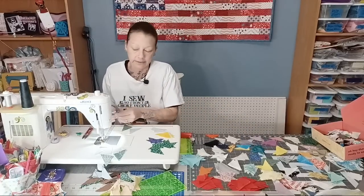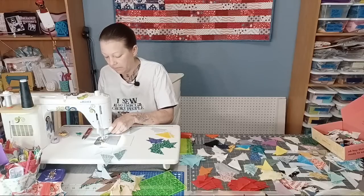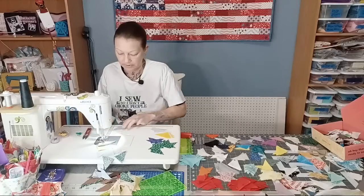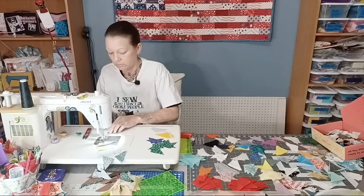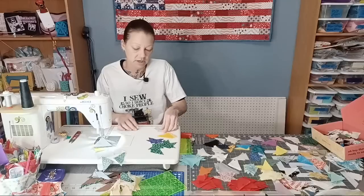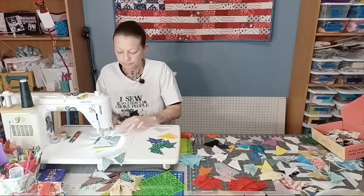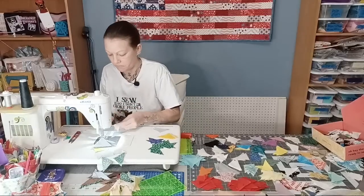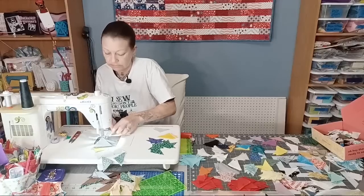As you can see, I'm making lots of different colorways because this is going to be a very, very scrappy quilt when I'm done with it. It's going to be very fun. I want to try to get something super big out of it. Let's go with this yellow. Can't tell what's the front and back of that, or right or wrong side.